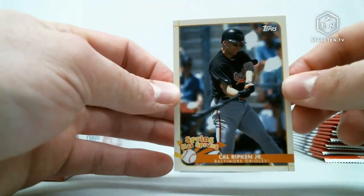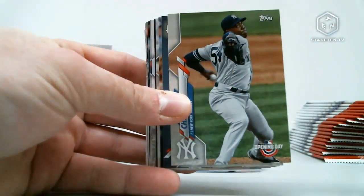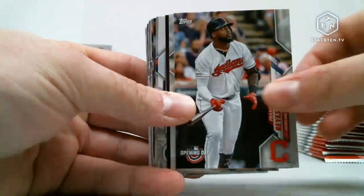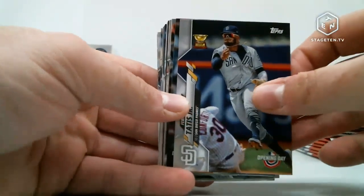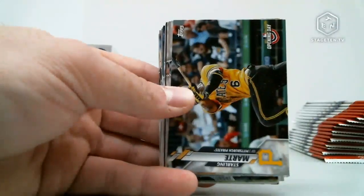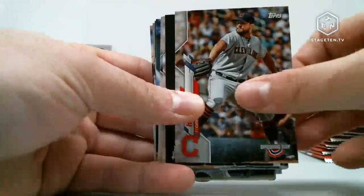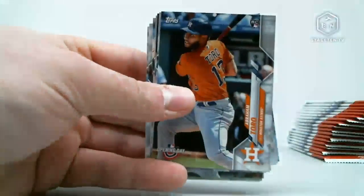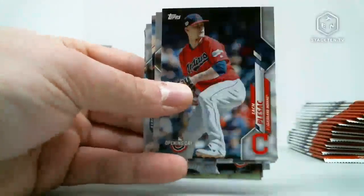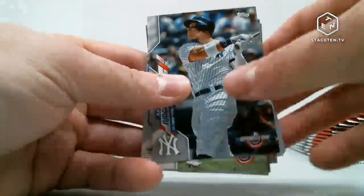And Spring Has Sprung for the Orioles, Cal Ripken Jr. Here's Fernando Tatis. And a sticker for the Yankees, Aaron Judge. And an Aaron Judge base card right behind that.